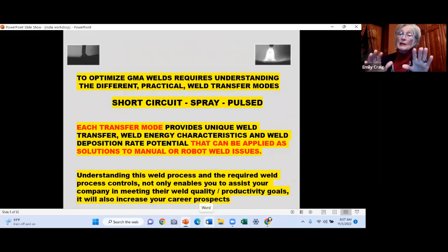In MIG welding, we need to learn 3 different types of transfer: short circuit, spray, and pulsed. You may be just using pulsed, or you may have a regular CV machine, just a regular MIG machine, but when you go into a robot cell today, typically it's going to have a pulsed unit attached to it. But it also has a CV mode. So you have a machine capable of three different weld transfers, and they can each provide different solutions to different problems. When you learn this, not only can you help your company, you're also helping your career prospects, because the ability to walk into a robot cell anywhere in the world and provide an instant solution is very important.